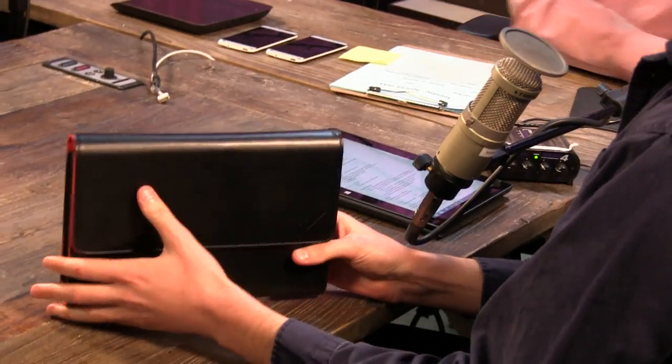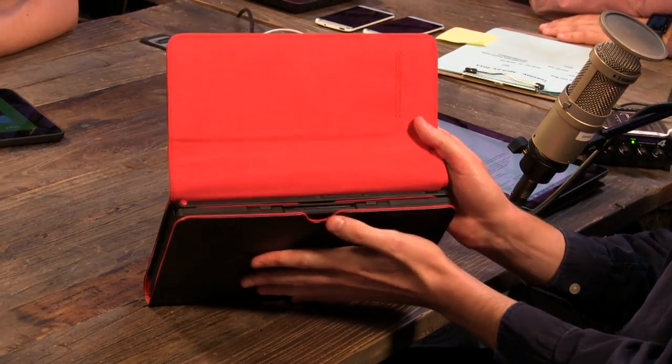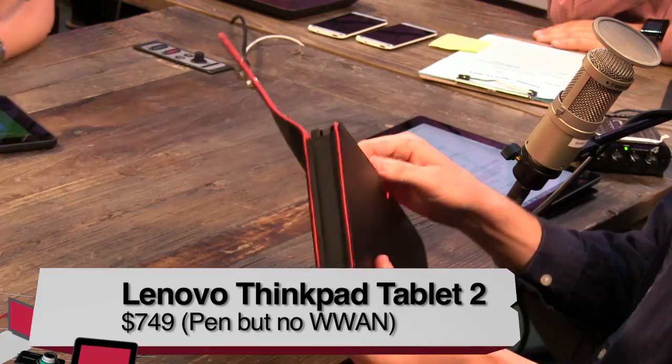Thank you, Russell. Now let's look at another Windows tablet from Alex Gumpel of Flowmaster. This is the Lenovo ThinkPad Tablet 2, which is basically the same as that, but it's Lenovo's take on it, a competitor for the same space. It doesn't come with this nice case, but it's an optional accessory for $40. Looks like a purse. It's a manly purse.